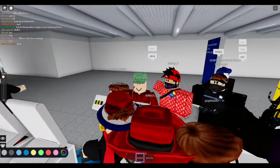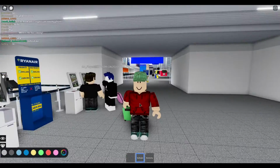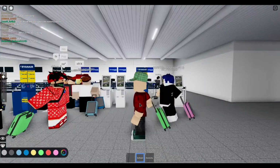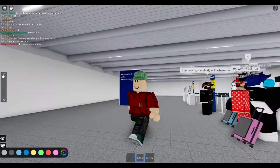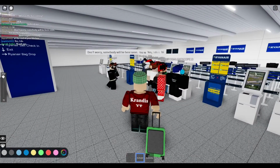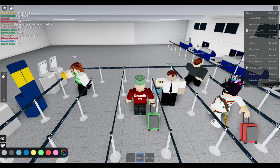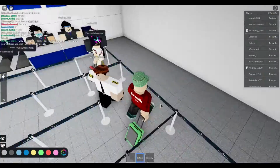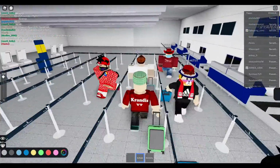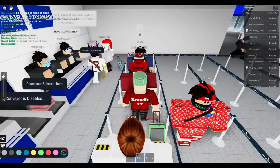Now just waiting in queue. This is going to be quite a lot of editing, I believe. It's probably what's going to happen here. I'm just going to run around in circles, because why not? Running through the line because I want to get my bag sorted. My lovely green bag needs to get on the baggage hold. I'm running through the line. I'm running through the line. I'm stopping.